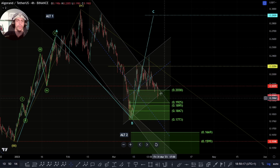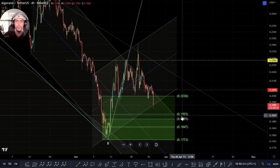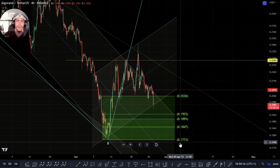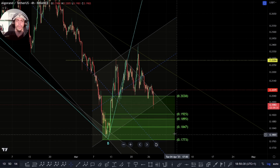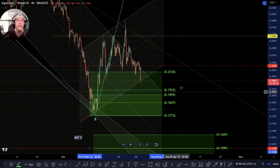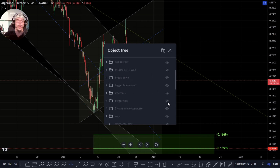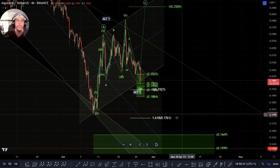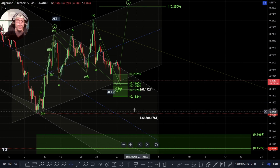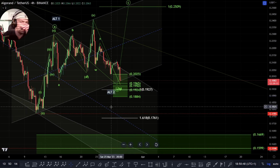Even at the moment, though, the way this is dropping, it is looking less likely, but we'll have to see. Potentially, if we can find support here towards this 1925 and this, yeah, in between this zone here, this 1925 to this 1895 area, potentially we could look for that support to come in again. But yeah, it really needs to start to move away. This 1884, once we start breaking this, the prospects are not very good.